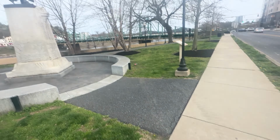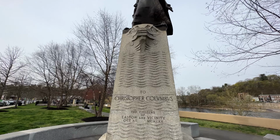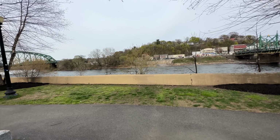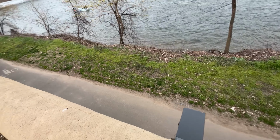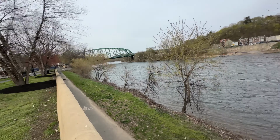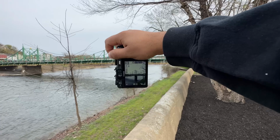We have our camera and we're waterside. Also, can we get a fuck Christopher Columbus out here? Wow. The view is actually stunning here. There's some grass down here. Seems to be a running path on both sides. It would be so sick if I brought my one wheel to go down here.